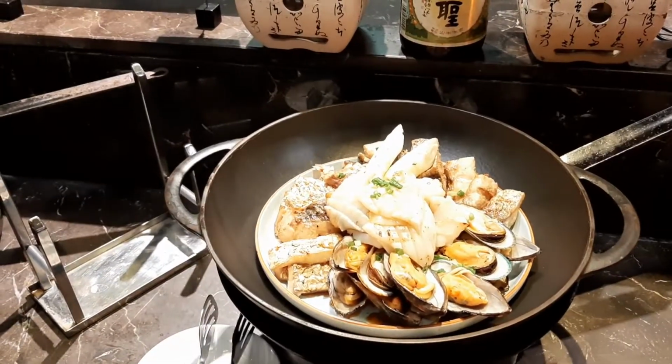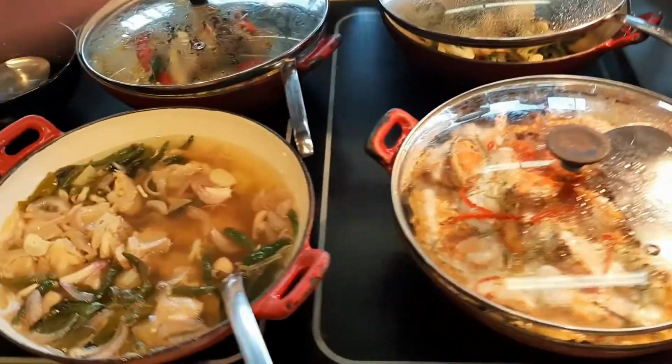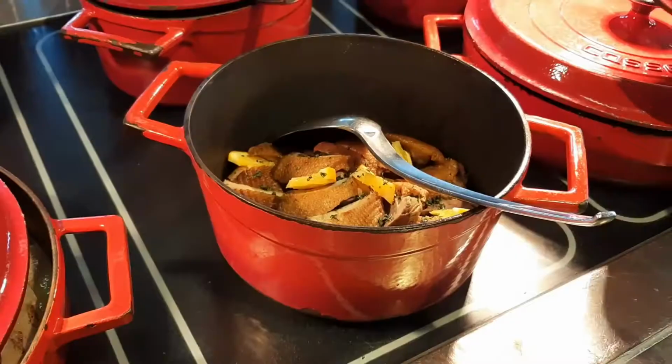A buffet is a very special occasion. It doesn't happen every day, but it comes with one major problem. There's so many great choices of food that unless you're bulimic, you're simply not going to be able to try everything. So it's not about what you eat, it's about what not to eat.